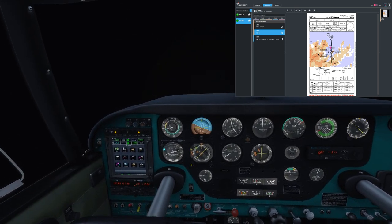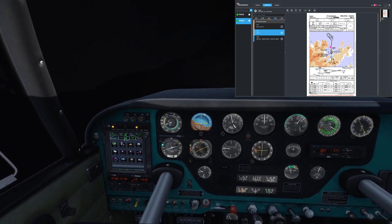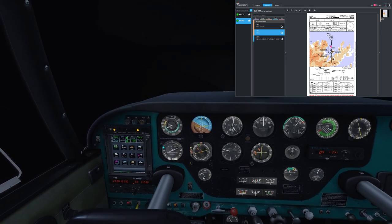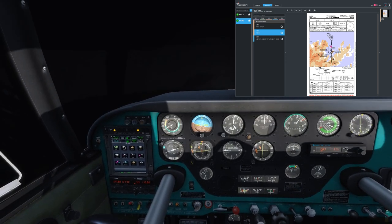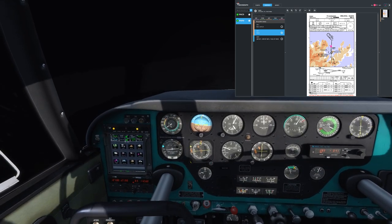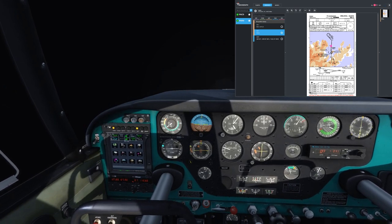Okay, let's turn back on the course. We should have fixed it. We have way busted our altitude. Let's fix that. Alright. Our altitude's fixed. Our course is more or less correct at this point. We can start our procedure turn.